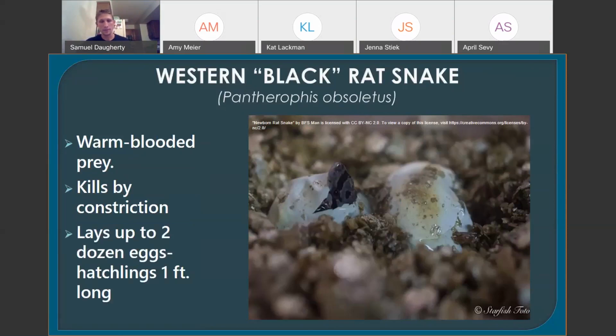And they are egg layers, so it's a little egg. They generally have 24 or so. Because they're so big, they can have pretty large offspring, so they're coming out of the egg already at about a foot long.